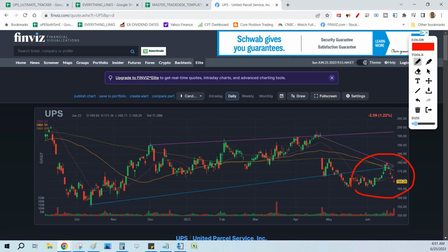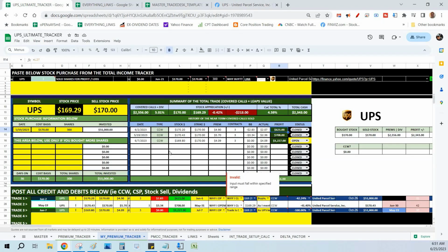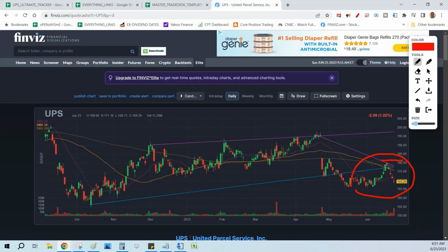It got as high as 180 in this current run. And if we go back and look at where it was trading when I wrote the covered call, it was trading around 169. So this thing moved almost 11 points. So UPS is popping. And I believe my shares are going to be taken away. They look like they may not now. And in fact, and here's the beautiful thing, it's trading back to where we started.